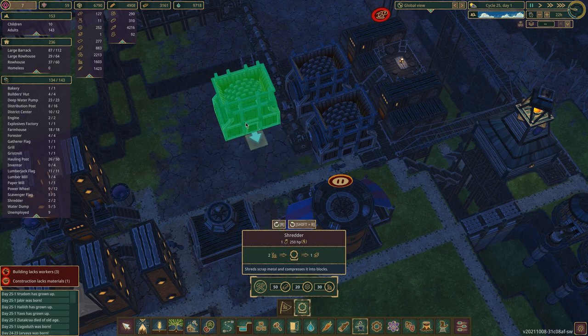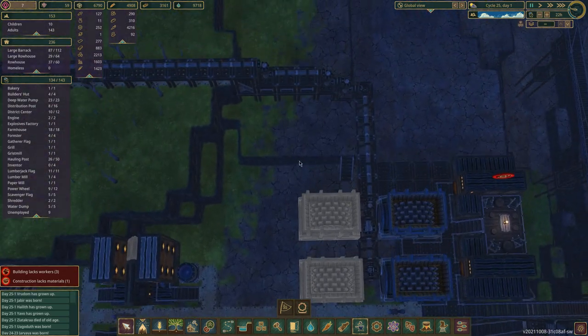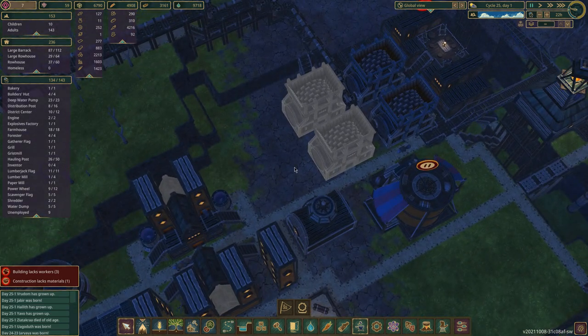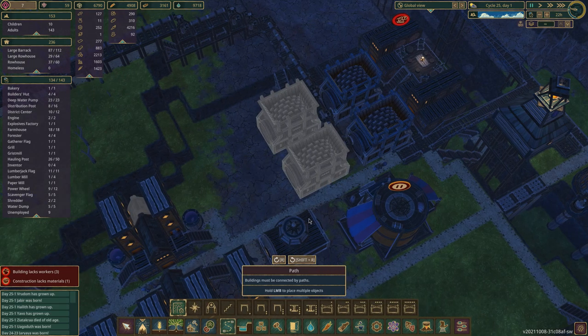Two more shredders. This is what I was hoping for. This is what I was hoping to do. Yeah, just like this. Link them up to this giant chain. And look, we could blast this and move this back one more row. And they're just gonna be just cranking them out. Yeah, industry!